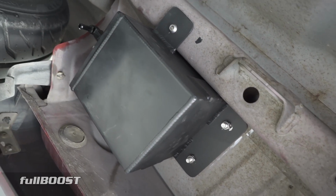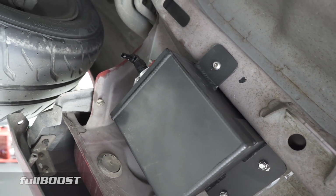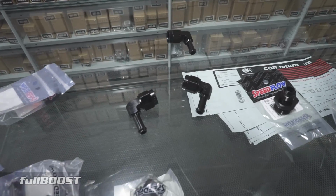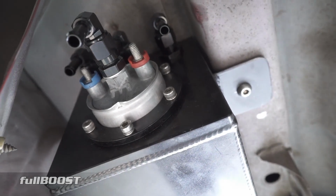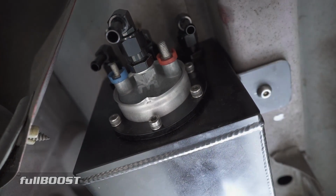We were now ready to start looking at running the new fuel lines. The tank obviously needs fittings to be plumbed into the system. This is where the AN fittings are screwed straight into the tank to be connected to the new fuel hoses.